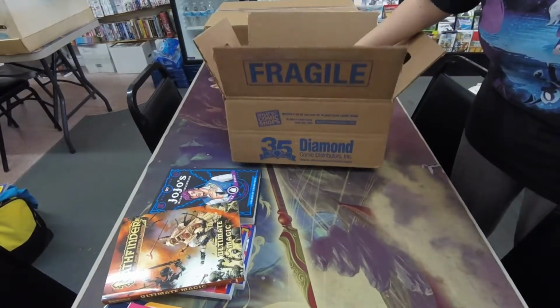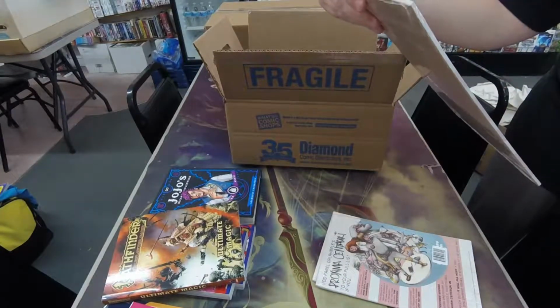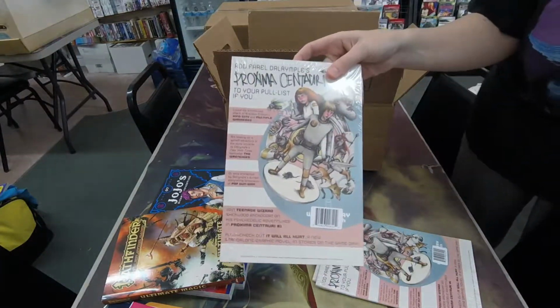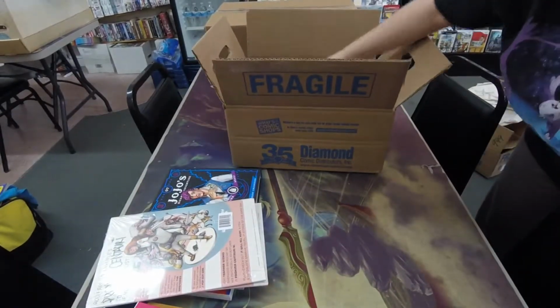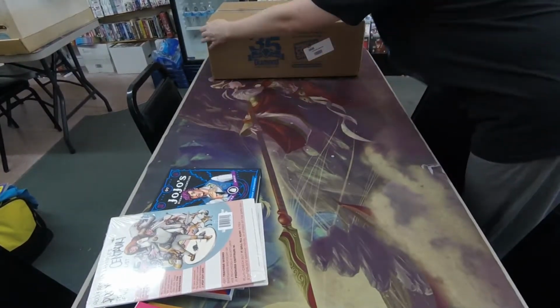I'm not sure what this is. It looks like a bump for a comic coming up. It's not one that I've heard of, really. On to the big box.